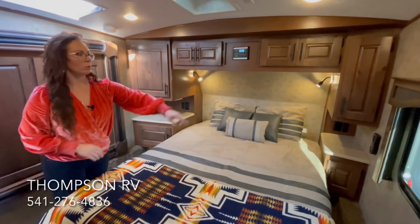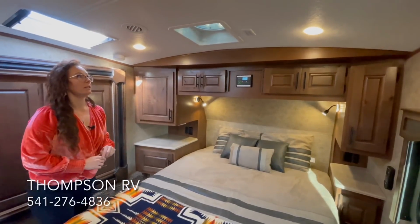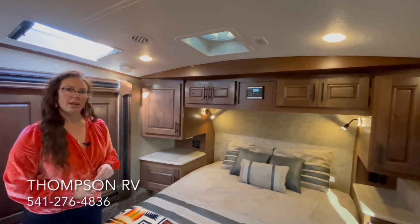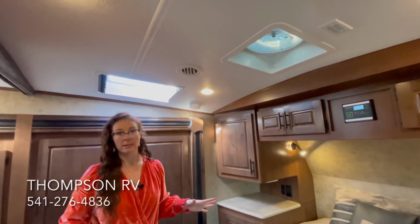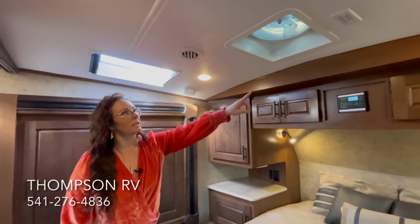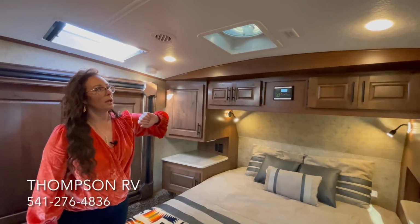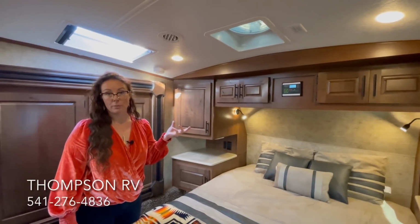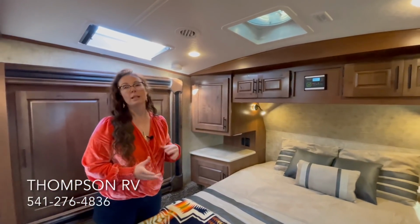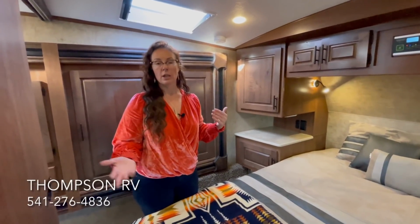You'll see a remote right over there on the wall. That will run the Max Air Deluxe vent fans. Those are an option in all of the Outdoors RV units. We option them into everything because they're a must. But you'll also see right up here there is a blank receptacle, and that is for if you decide you want to add the bedroom air conditioner. All Glacier Peaks come with 50 amp service, so you can add a bedroom air if you live in an area where you feel like that might be necessary.